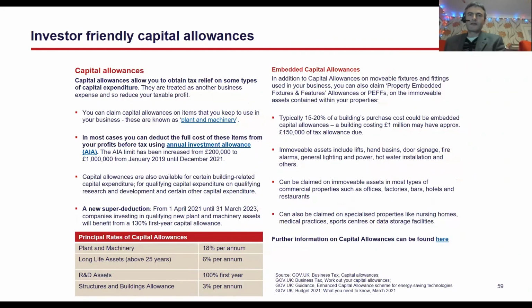So again, a lot of information here around capital allowances. That's the tax relief available for expenditure on plant and machinery. I'll let you take that away and read that as you want. I would just mention the super deduction, which is the fourth bullet point, which is a new tax relief introduced as a result of the pandemic to encourage businesses to invest in plant and machinery.